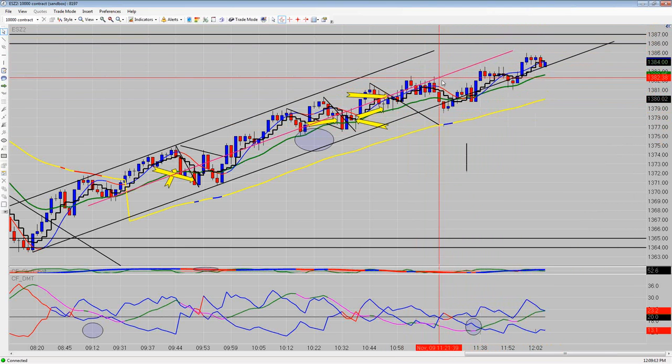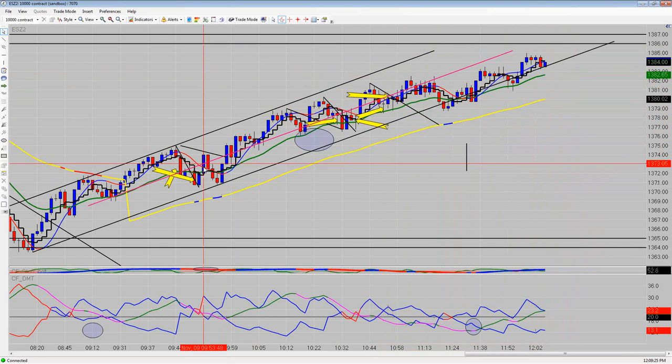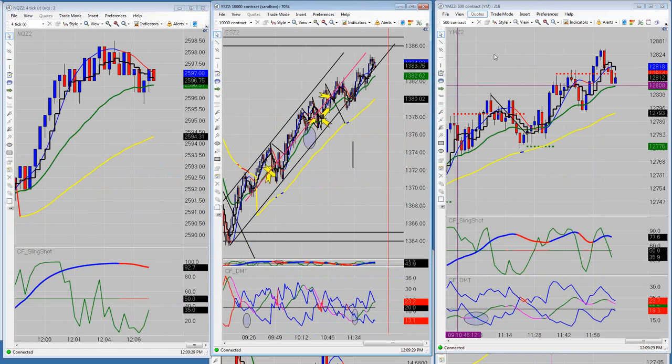I wouldn't have taken a trade here, nor would I have taken a trade over here. Okay. There may still be an opportunity right over here, but I'm not in it anymore. Anyway, I got 4 ticks profit on this one, minus 6 ticks on this one, so I was minus 2 ticks on the morning and 3 trades on the ES.